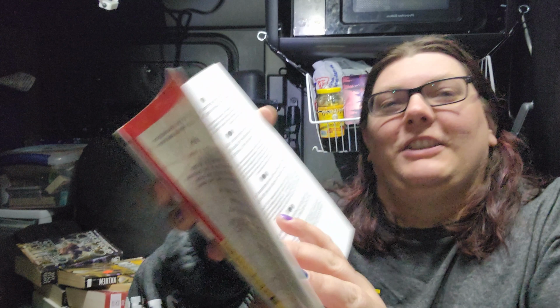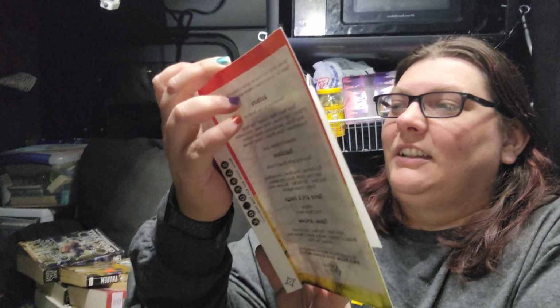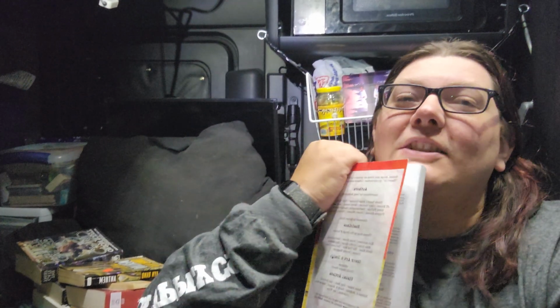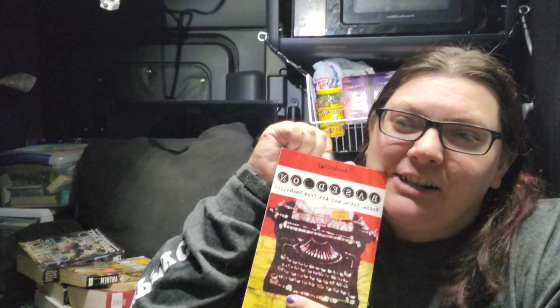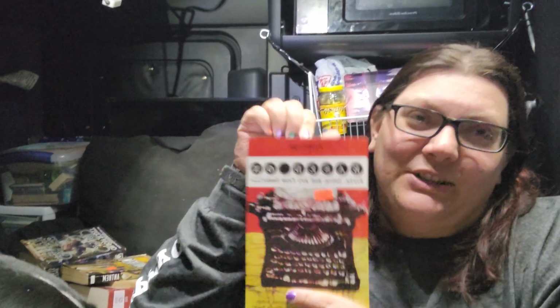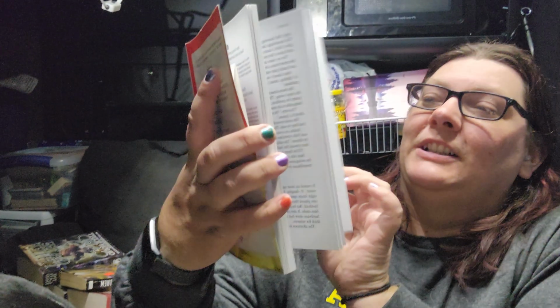Oh, and there's a CD in the back, guys. That's pretty awesome, to be honest. The problem is that this semi-truck doesn't have a CD player. So we're going to have to wait until we go home to listen to the songs from Nashville.